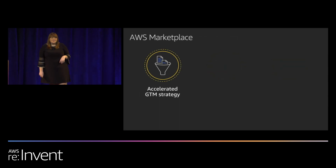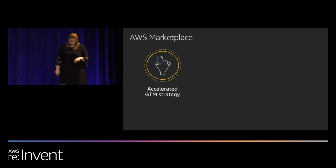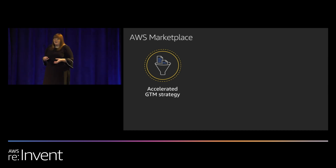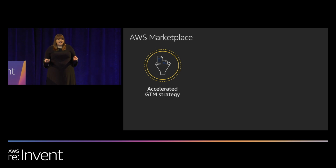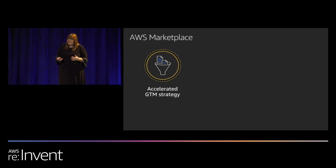So next we have AWS Marketplace, and we had lots of exciting announcements about Marketplace in the keynote earlier today, but I want to cover some specific elements of Marketplace as it relates to SaaS. Marketplace is that curated catalog of software. We have over 39 different categories, and what is really beneficial about AWS Marketplace is that it's already an accelerated go-to-market strategy for you. AWS Marketplace gives you that opportunity to bring your SaaS solutions to market.